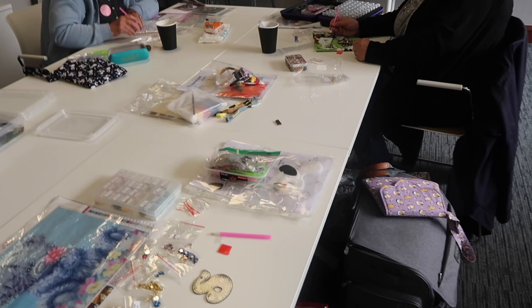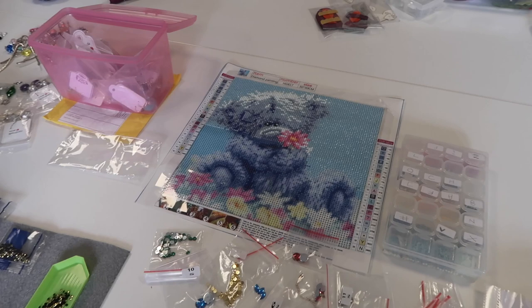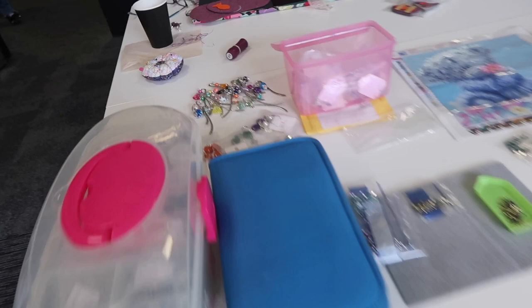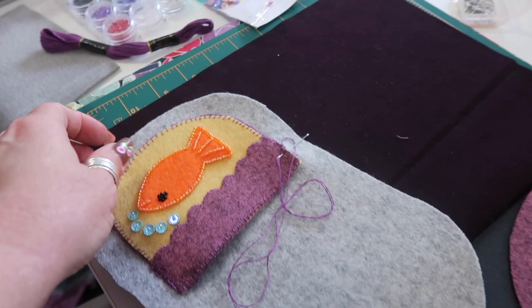Have we got anything finished over here yet? Are we still busy? What are you doing there? Doing a bit of everything. Ooh, all those little diamonds. More crafties here. Oh, my friend used to collect these Tatty Teddies. It's like a furious industry in here. Look at this lot. Blimey. Bookmarks. Oh, you've just stitched beads onto that fish. Oh my gosh.